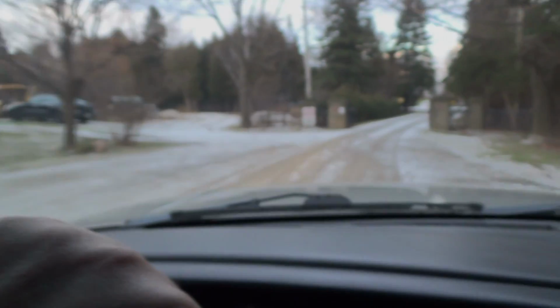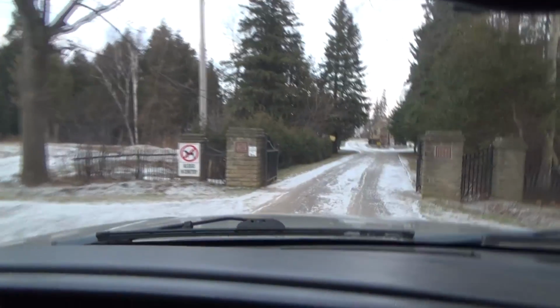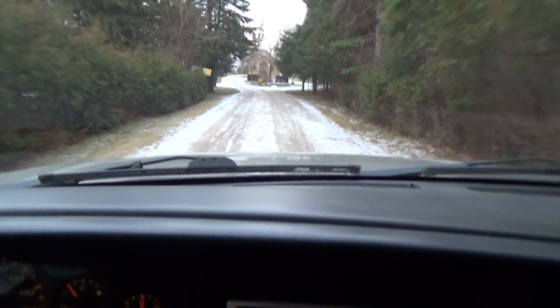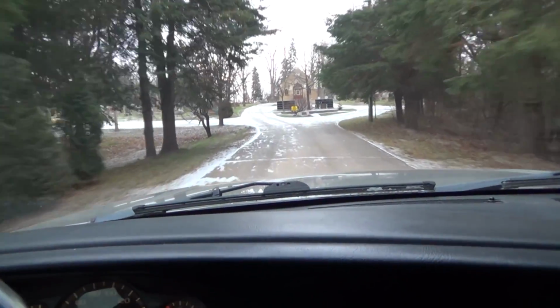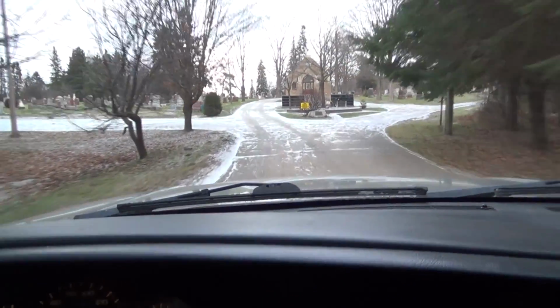Holy crap, there's enough snow here, almost need to plow. Well, not quite. Might be in the morning. You never know. I don't think it was supposed to snow tonight. This was just a little, just to say, yeah, I'm coming. Winter's here.